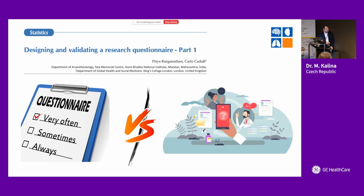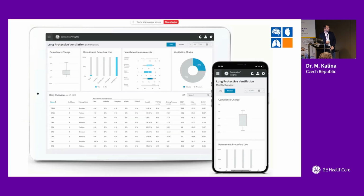So we were looking for a cloud-based solution, ideally with automatic data collection, and that was the point where we came across Care Station Insights and its LPV dashboards. It is a cloud-based solution, as Peter talked about. There is no need for physicians to start the data collection and so on. So it seems like an ideal tool for us. I must be fair: it's still not transferred over the air, so there's always someone who will unplug it. But you have to check the connections, and that was the only problem we came across during our project.